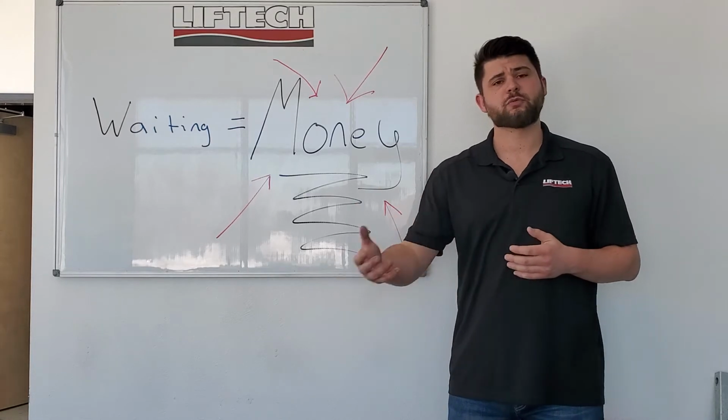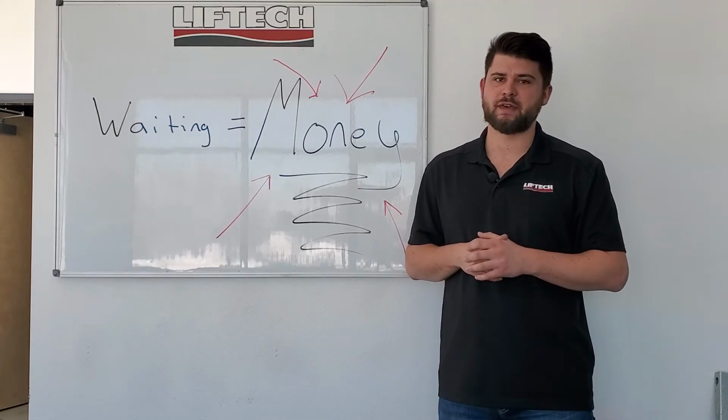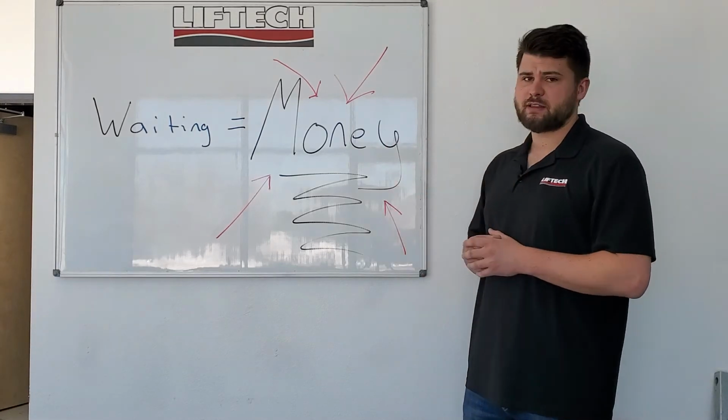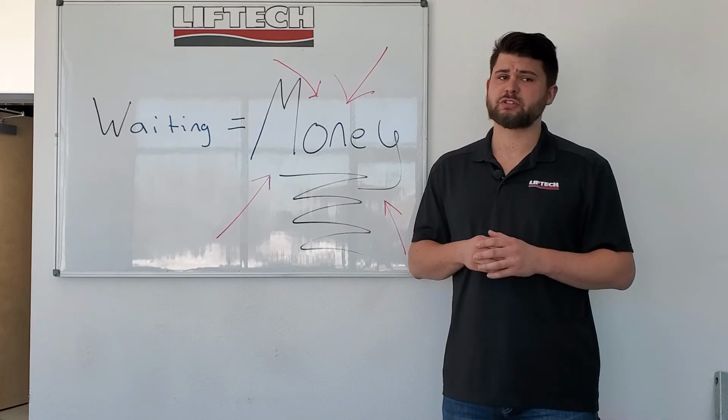Long story short, the longer you wait to fix a failing foundation, the more it's going to cost. And whether you pay for that repair now or when you go to sell the home in a few years, you're going to pay for it then. So get in front of a failing foundation, save yourself some money, and give yourself the peace of mind by fixing it as soon as you notice it.